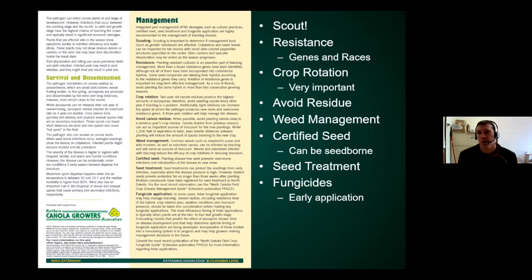You manage this with multiple tools, but resistance is probably the most important thing. Crop rotation is really important as well. And then avoiding residue, weed management, certified clean seed, they're all important as well. Seed treatments can help a little bit, but it's not often going to translate into management by the end of the season. But fungicides, early applied, are very important. So I'm going to talk about a few of these.